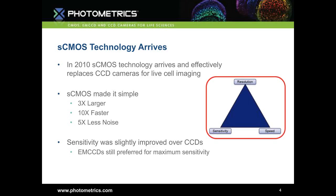You went from a CCD camera, the most popular being about 1.4 megapixel, to the most popular CMOS camera being 4 megapixels. You know, almost 3 to 4 times more pixels. You went from 10 frames a second to 100 frames a second. You're now 10 times faster.